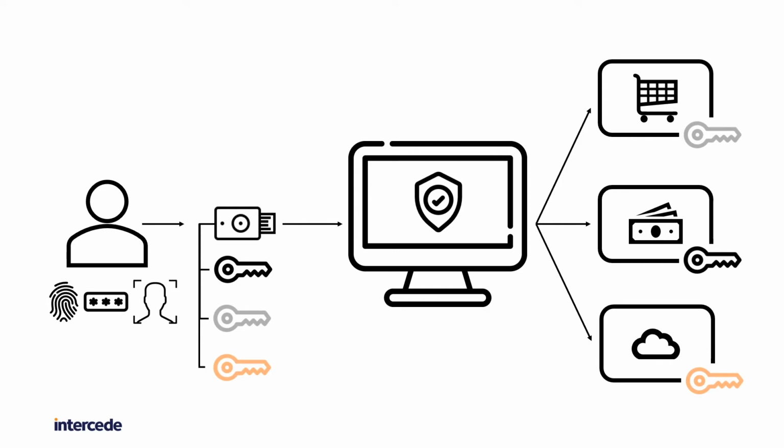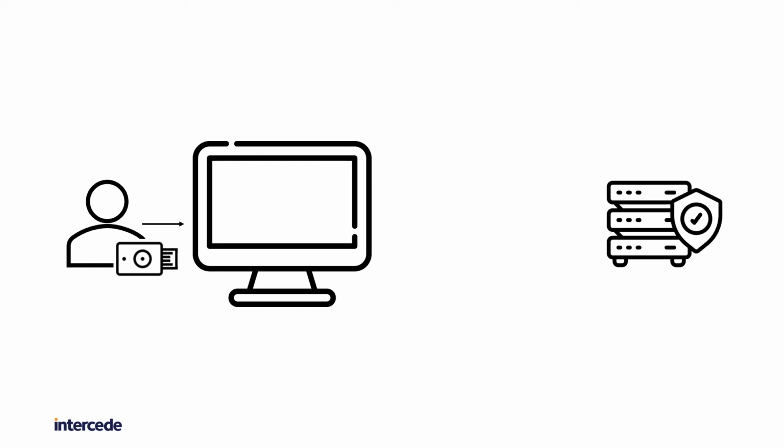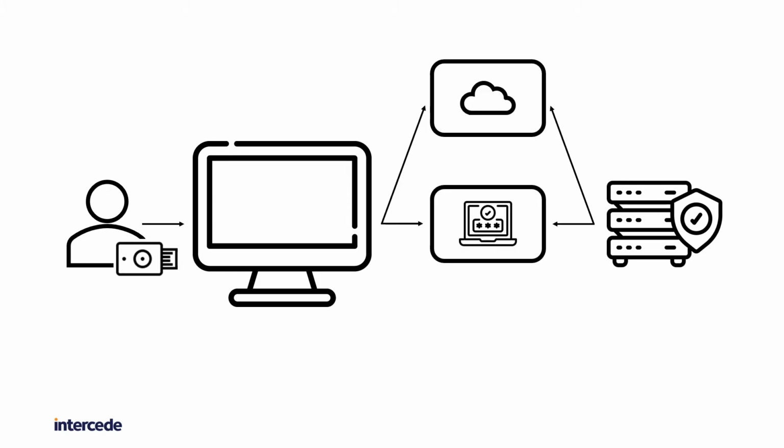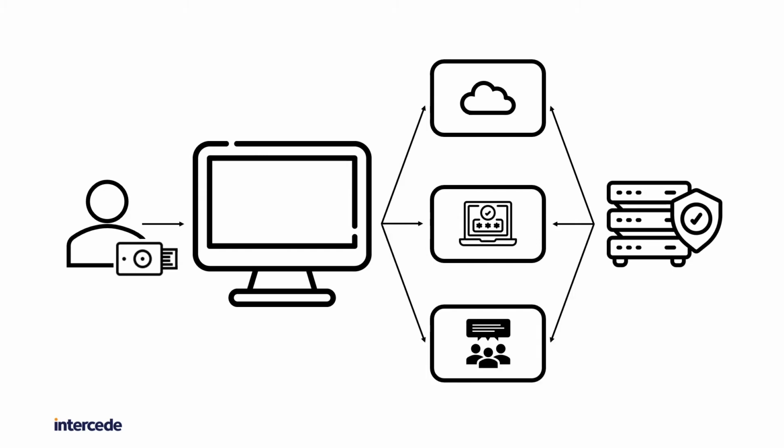FIDO can bring many benefits to an organization in terms of its ease of use and support for a wide range of devices. However, authentication in the workplace is very different to the consumer environment. Most organizations have a single user account combined with a federated identity service that provides access control for several business systems, such as cloud services, remote access, and team working applications.